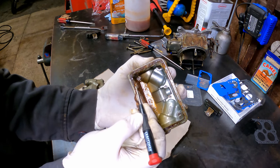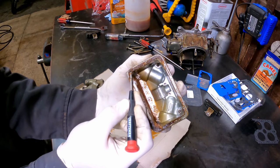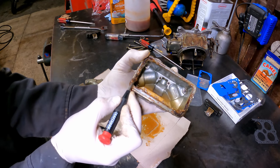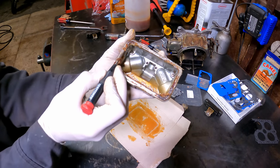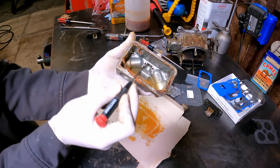You just got to make sure, again, to wear a mask of some sort, a respirator, safety glasses, and good ventilation. And that's if you can even get methylene chloride. If you go on eBay, you can actually find guys selling it.